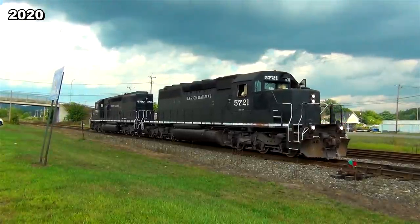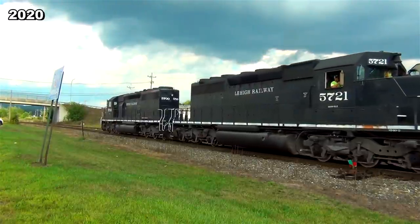just knowing that so many of the CP Rail SD40-2s still survive somewhere in North America.